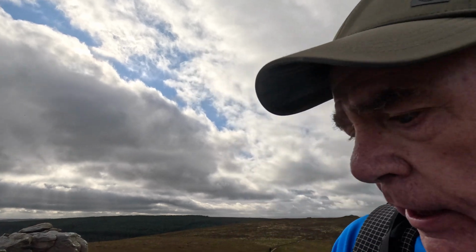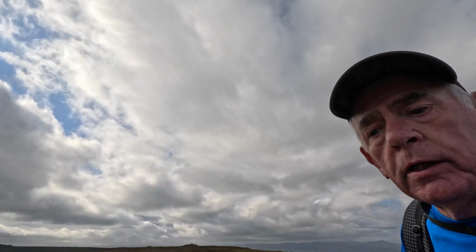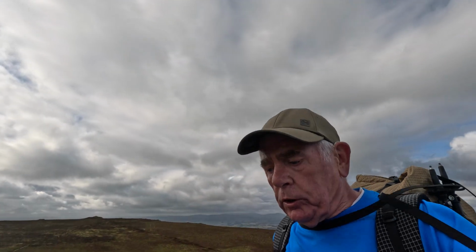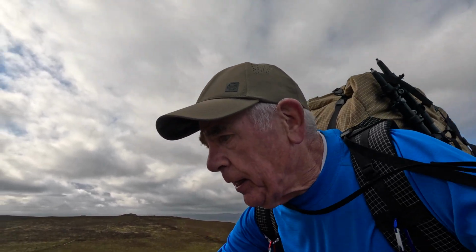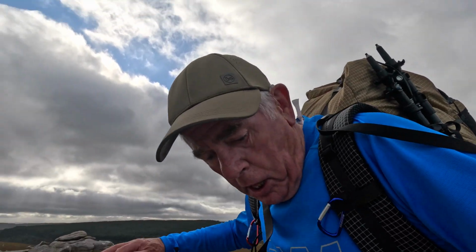When I said before that it was Simonside summit, I was wrong, because that was a false summit. This is actually Simonside summit. There's no trig point because it isn't the highest point around here. That's Tosson Hill. But nevertheless, I got to the top of Simonside Hill.